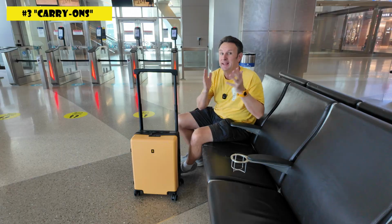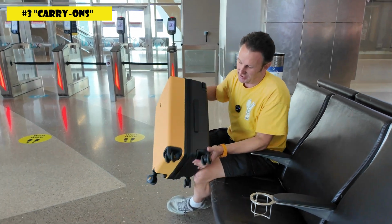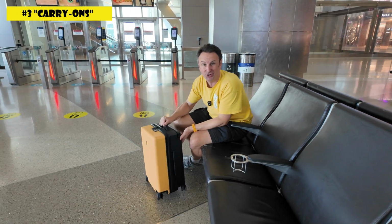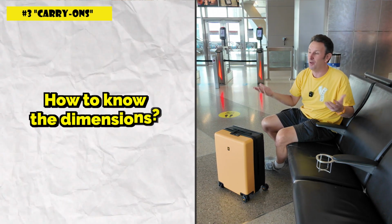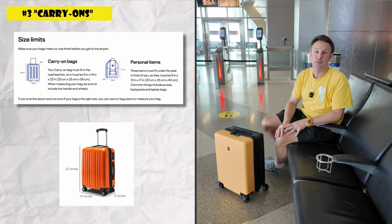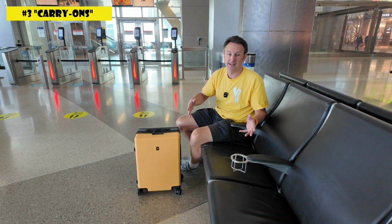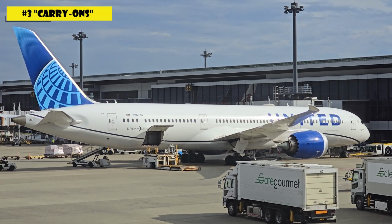When the airline gives you dimensions, that's going to be the dimensions of the suitcase including the handles and including the wheels, so make sure you're looking at those dimensions. Now, how could you possibly know the dimensions of all the airlines you're gonna fly on? You won't, but take a look at the dimensions of the airlines you fly regularly and get a suitcase that meets those dimensions.